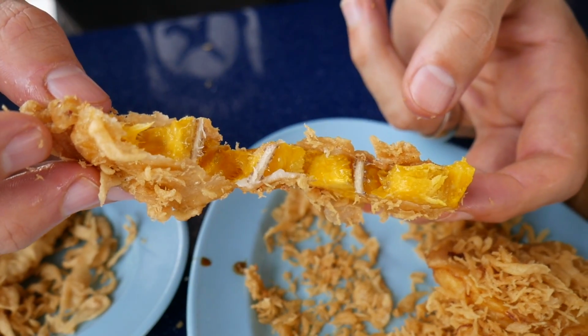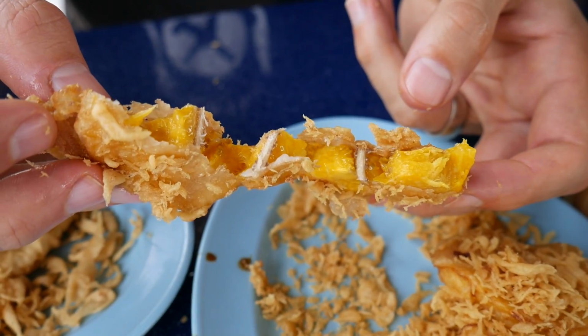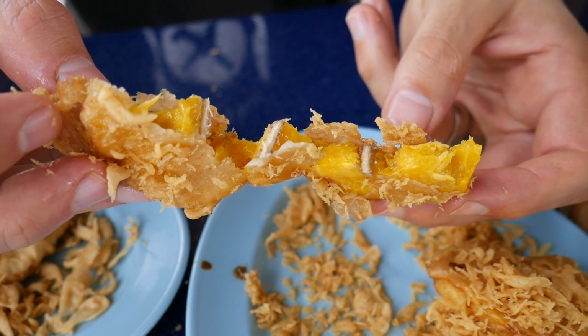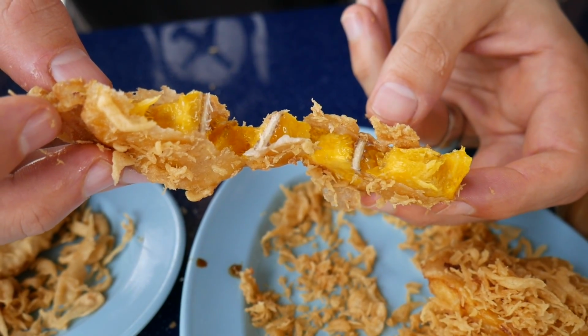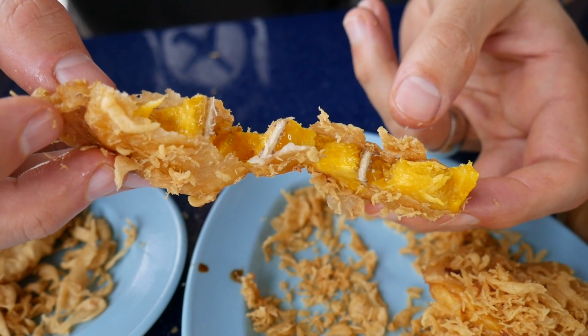Wow. It's actually much sweeter than I thought it would be. Look how yellow it is in there. So it's, once again, really crunchy on these top bits, and then the inside is really sweet. These are such a good snack.